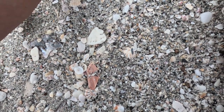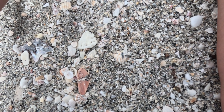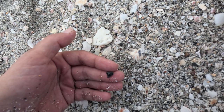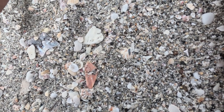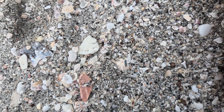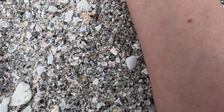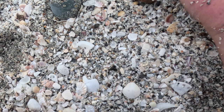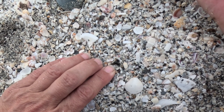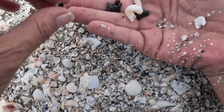Now I know everybody thinks they want to find all the big teeth, but you have to kind of go diving down here to do that. There's another one I just pulled off, right off the surface. Not even digging. So there's four so far, just in this little spot. Get down close so you can see it. Right there. Awesome.